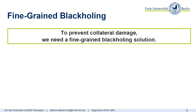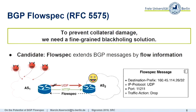So to prevent collateral damage, we need a fine-grained black holing solution. And one possible candidate for this is a BGP extension called BGP FlowSpec. BGP FlowSpec allows to drop traffic also by transport layer properties, such as protocol, port, packet size, and so on. To give you an example, in this case, the victim of the DDoS attack could drop all the malicious UDP traffic based on the memcache port. However, the HTTP request would still reach the server.